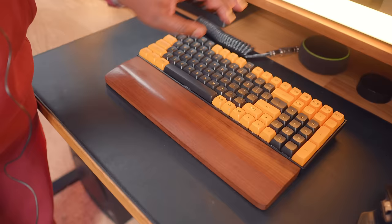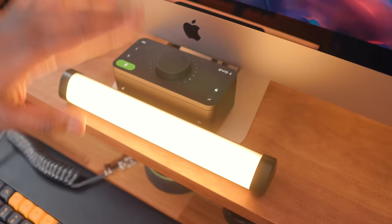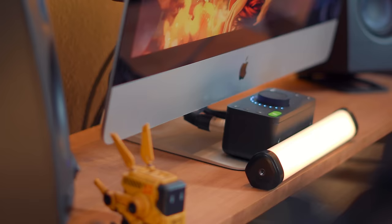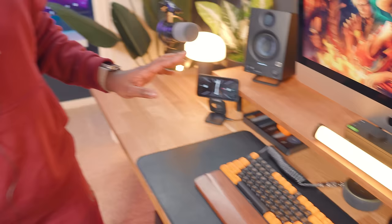And right in front of it, I have another Ambitful LED tube light. I believe it's 12 inches, not sure. And in front of it, my Evo 4. This is my main interface that is actually powering the speakers and my Fifine microphone. I love it because it's an all black design with a little green dot just for good measure, and I have no complaints with it.